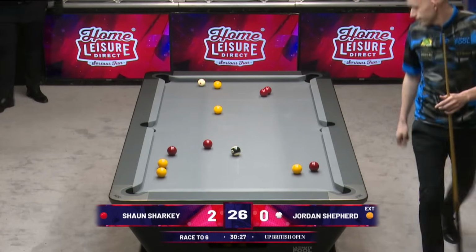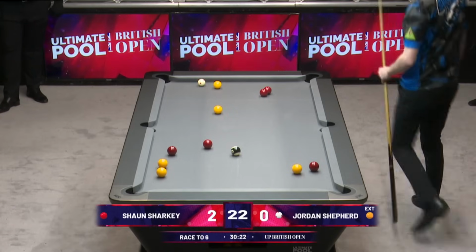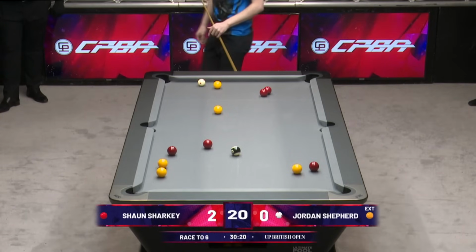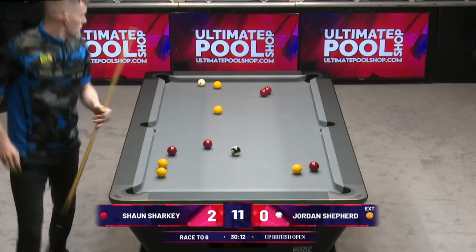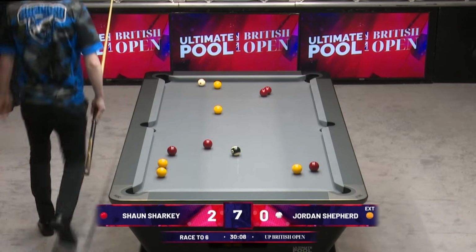He just looks a bit distant from the match. Yeah, he's been a bit loose, I think. Every time, we've seen him twice already this weekend, he's not quite been at his mercurial best. I suppose the times I've spoken to him, it's pretty clear why. He's coming into this event pretty cold, at least in an English pool sense.